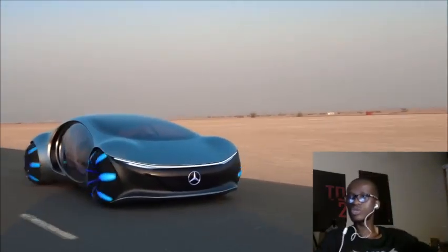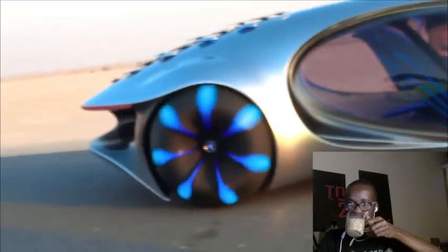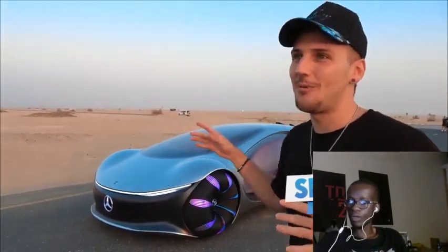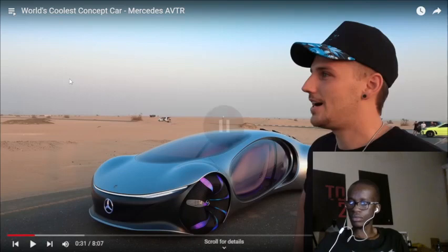One of the most useless cars in the world. I'm not gonna lie, I'm super excited. I mean, this is the kind of car that when you get the call, your eyebrows go up. Mercedes called me. They were like, "Hey, Sergi, you want to do a car review?" I was like, "Yeah, sure." It is not road worthy.